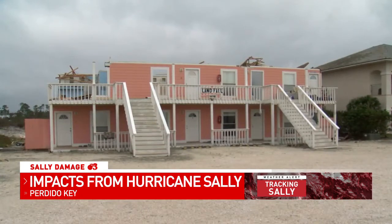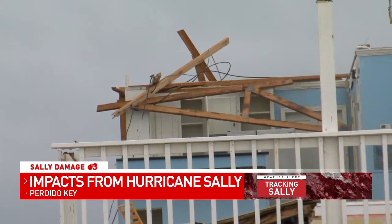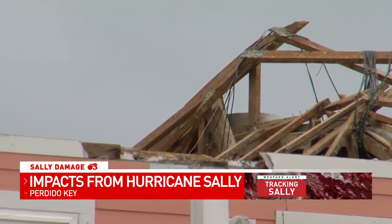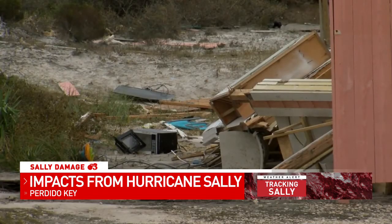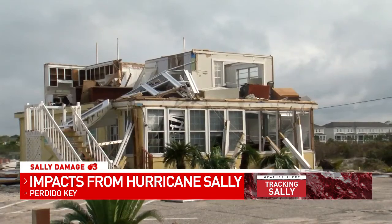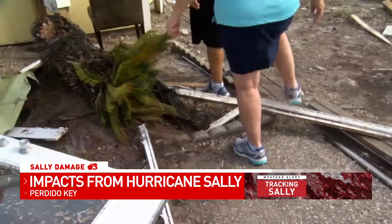On top of the power lines being down, you do see a lot of down tree limbs. You also see a lot more debris just out on the road. Now, I did speak with neighbors. They did say that, even just looking at some of the hardest hit areas, like this building right here, they do feel lucky that they didn't get much property damage themselves, and that they really didn't see any injuries or any deaths out of this.